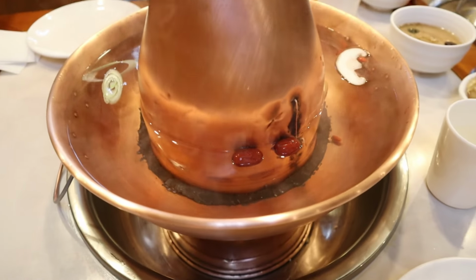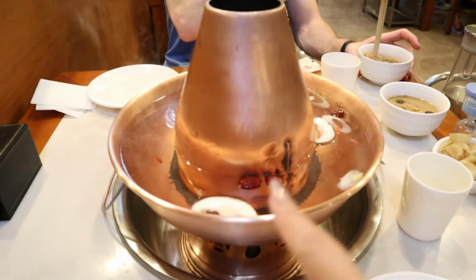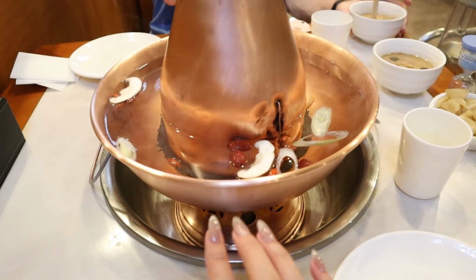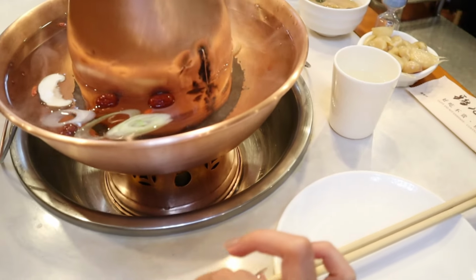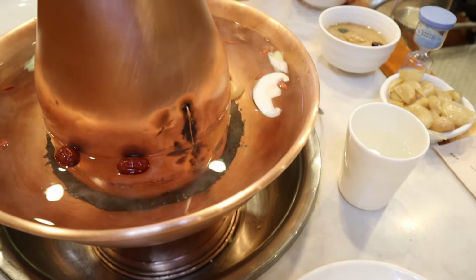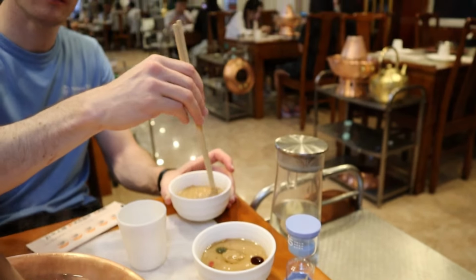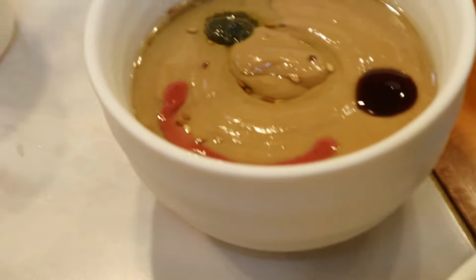We got the water base. So the special part of this hot pot is you just use water. It's not like Sichuan spicy hot pot or anything. No tomato soup base like in Hai Di Lao. It's just water so that you can taste the fresh meat. And then there's also dipping sauce. And there's a station over there you can get your own. But this is the most traditional kind.